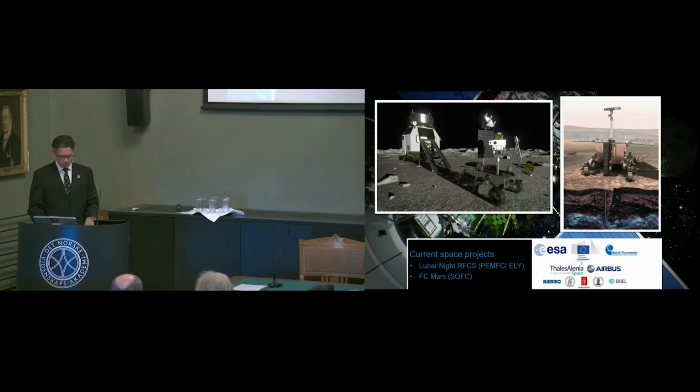Here are some examples of ongoing space projects aimed at Mars and the Moon. We are particularly proud of the Lunar Night Survival Project, where we are prime and Airbus and Air Liquide are our subcontractors. The aim is to develop energy and heat for the lander to survive 14 days at temperatures down to 190 degrees below Celsius.